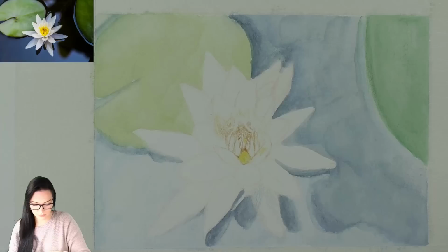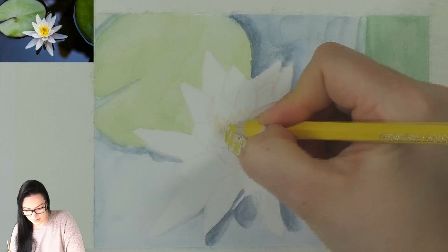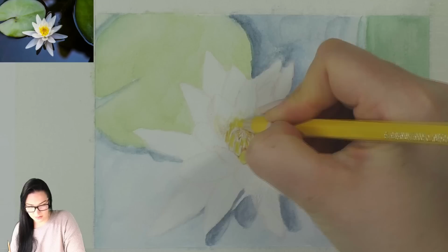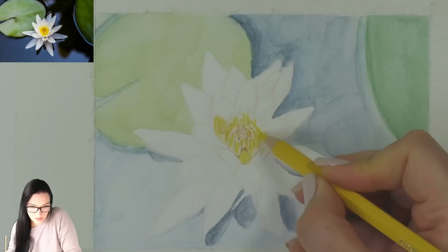So now I will use the cadmium yellow again. What's the time? I've only got half an hour left to go. Okay, that's all right. Let's take advantage of the watercolor pencils and make this look like a watercolor painting. So I'm going to be a little bit more free with this than what I usually am. And it's good to do that sometimes.